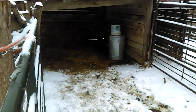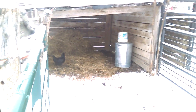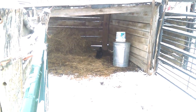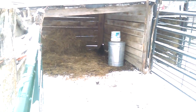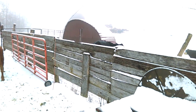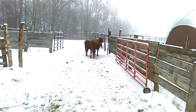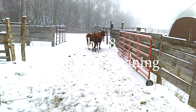So what I've done is I've stuck some hay back here in this little calf shed, clear in the back, and I'm keeping it in there because we've got a few days of rain coming. By keeping the hay in there, it'll keep it dry. The calves can go in there and eat. They stay dry, but yet whenever they need to see mom, they can come out here and just look across the field. So I'm going to do an update on this in a few more days and keep everybody up to date on how this two-stage weaning has worked.